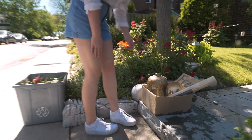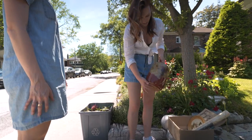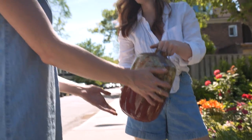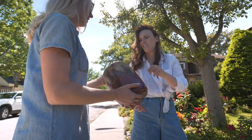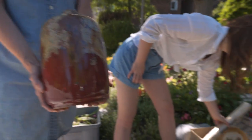Oh my goodness. Wallpaper. Do we love? I love her. Do you want her? She's really pretty with the oxidization. I know. Do you want her? I think you should take it for now. Somebody should have it. Someone needs it. The office needs it. Someone will get good use out of this.